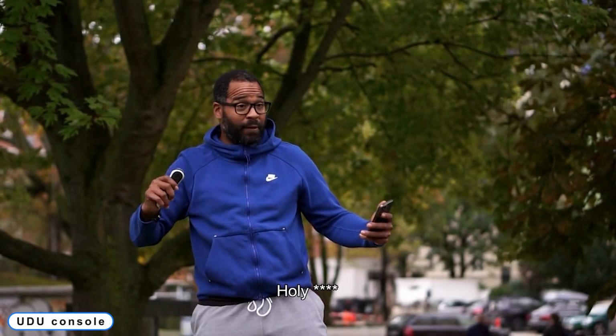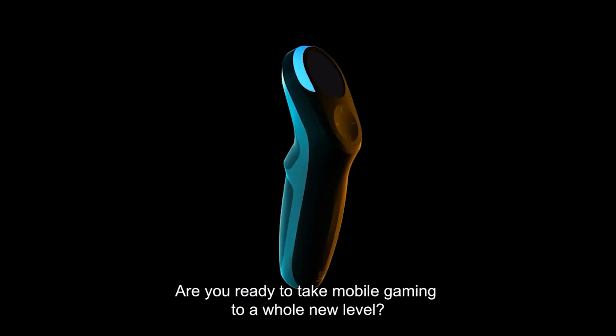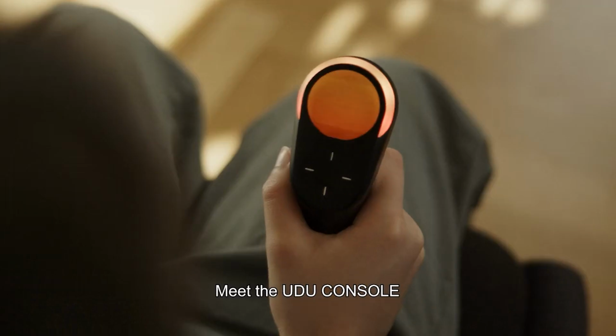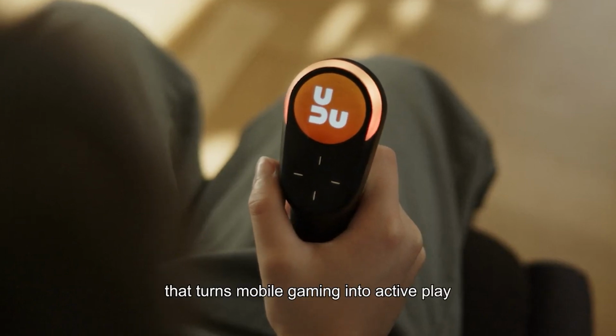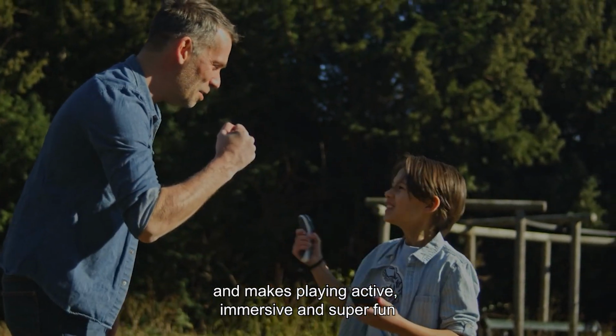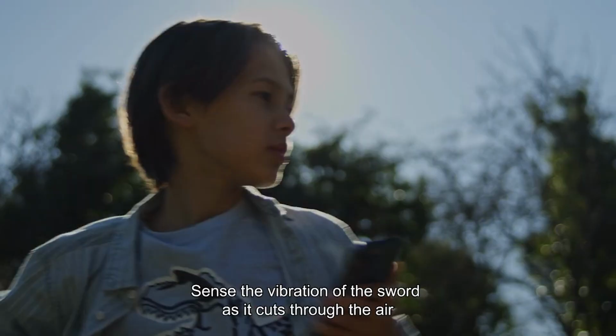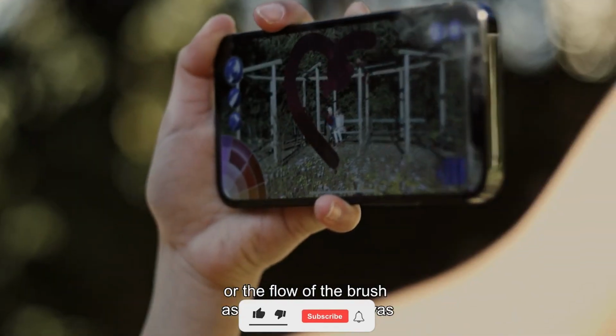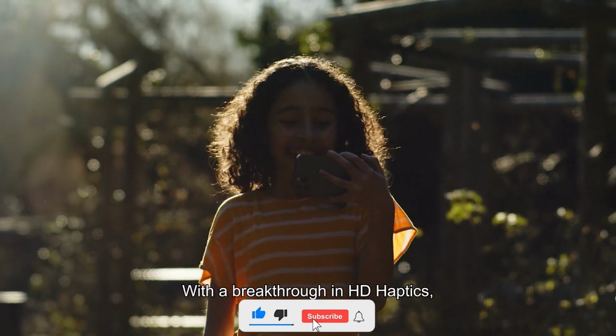Coming to number 3. UDU Console. The UDU Console revolutionizes mobility with its cutting-edge motion controllers and high-definition haptics. Simply choose one of our excellent games, Bluetooth pair your device, and begin playing. A full-featured console with a portable mode for use while playing outside.